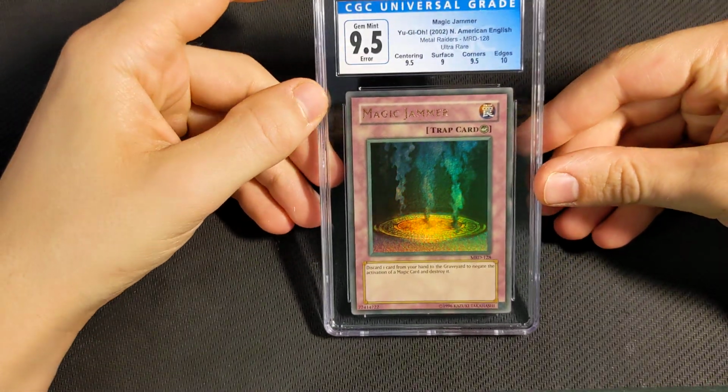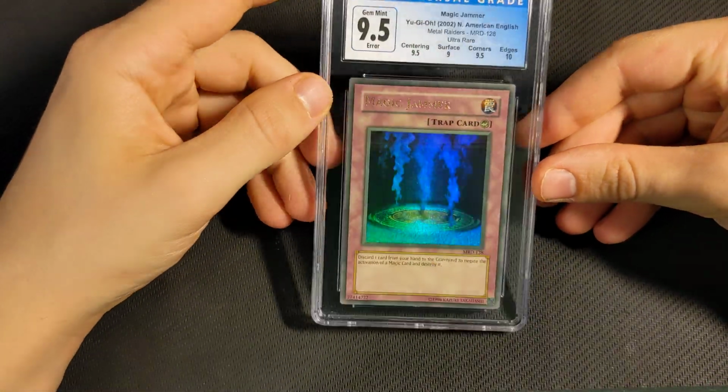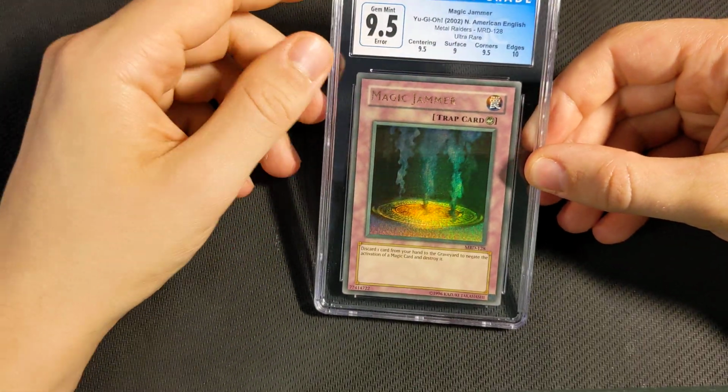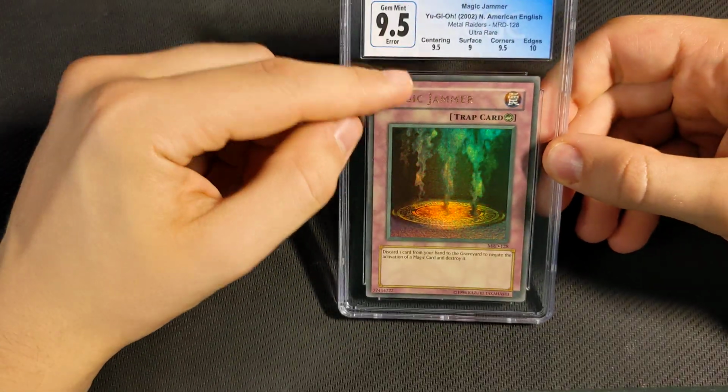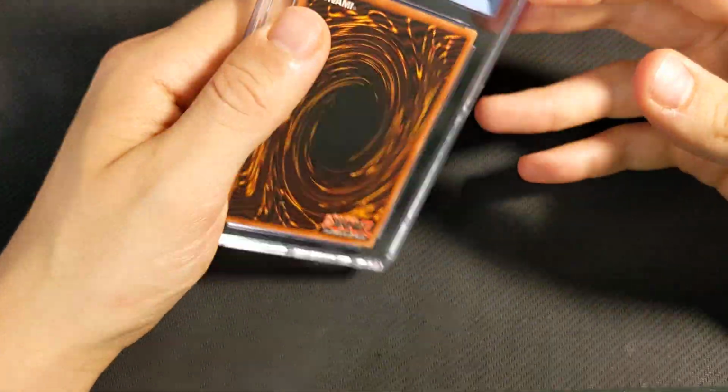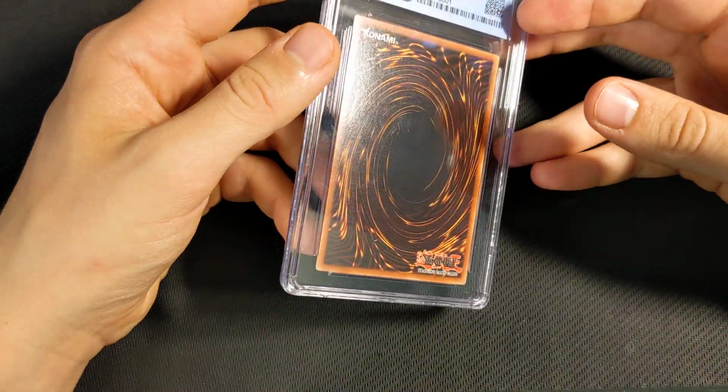One more faded MRD card. This is an unlimited Magic Jammer. Not sure why this one got a 9 surface, but I guess it might be something to do with the fact that the name is a little bit faded on it. I'm not exactly sure, because in terms of the actual surface quality, it's for sure pack fresh.